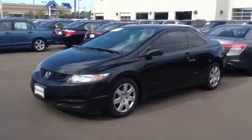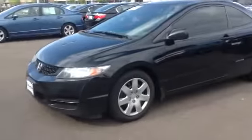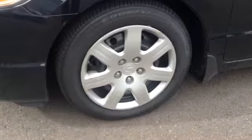So here's the 2011 Honda Civic Black Coupe. And I went and looked at our inspection report. We also put on new tires. So these are all four new tires right here. And looking through the body of the car.